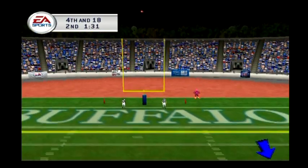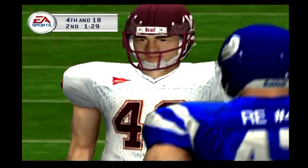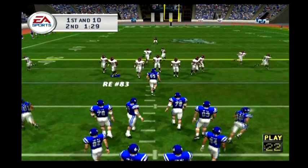The kick is up. And it's wide left. No good. They'll get the ball here at the 20.